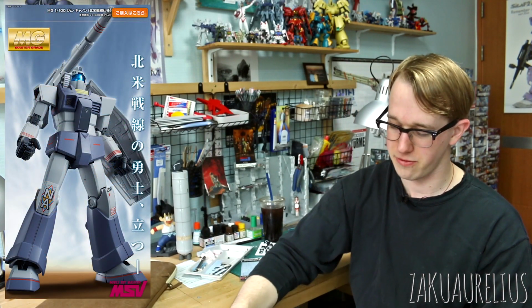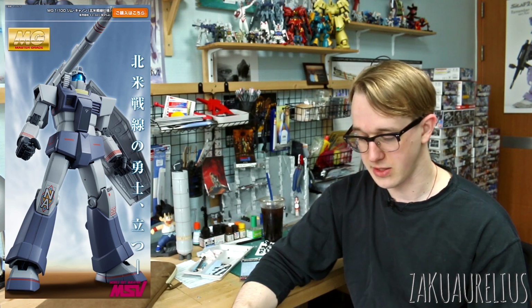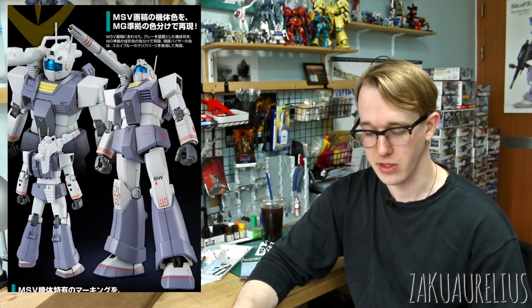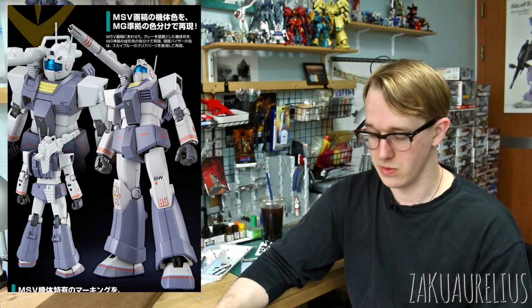Anyway, there's the P Bandai Master Grade GM Cannon North America front. I did a review of the previous P Bandai GM Cannon kit. It's a really cool kit. This is exactly the same as that, except it's different colors and comes with different decals. I really like the look of this one quite a bit.